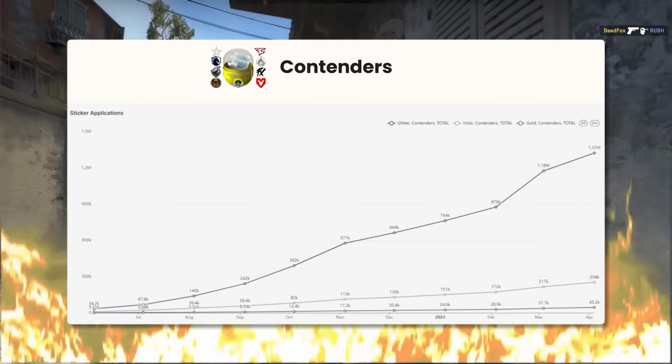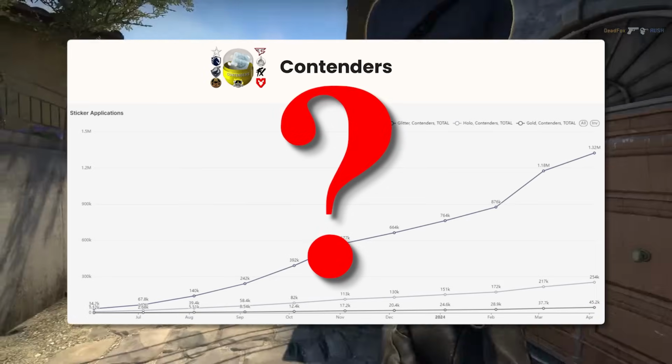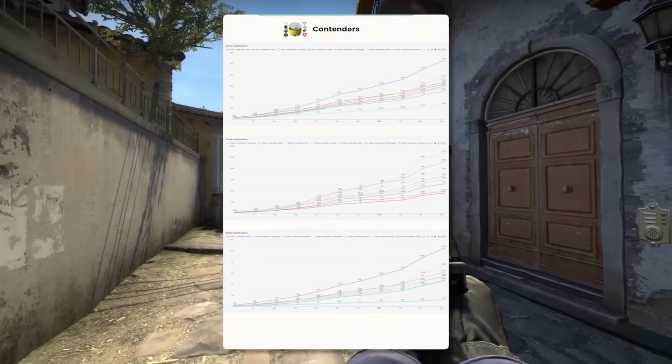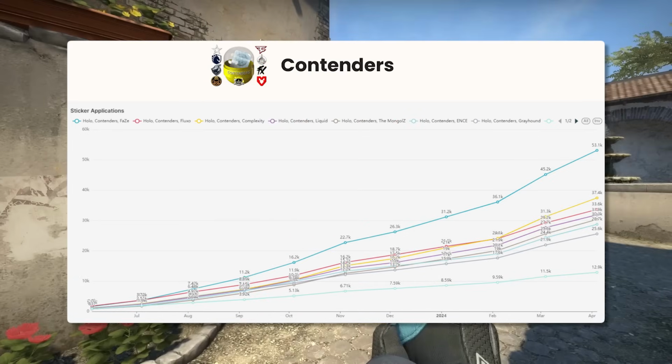There's not too much really out of the ordinary here if you're looking at an overall capsule, but if you're looking at a specific sticker that you're trying to invest into, this data is going to be crucial to figure out if the one you're using is actually in demand, or if it's something like the Mouse Hollow, which is actually the lowest applied out of all of them, because even though it has status, it doesn't really have the application numbers to back it up.